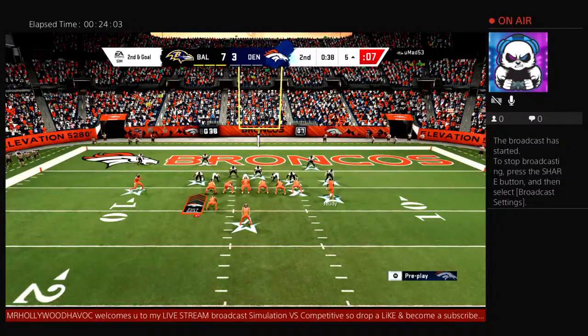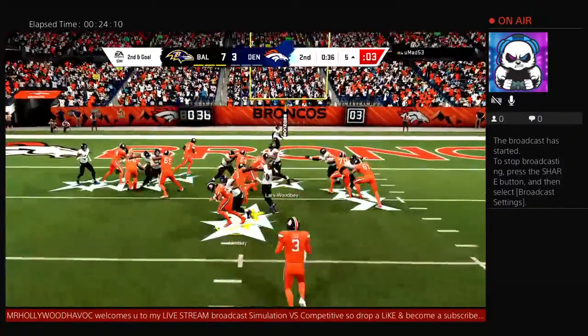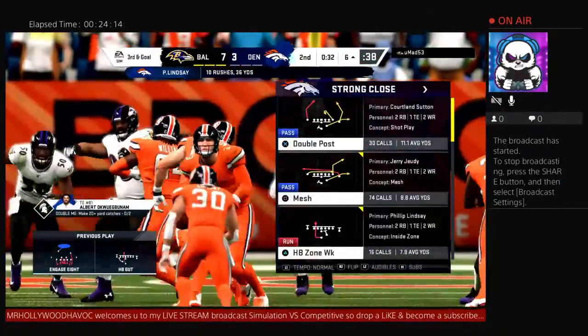Now. Mike 50. I'm here all day. Look at me. Zipper. Motion. 5. One more time with Lindsey, and he is going to be stopped cold behind the line of scrimmage.